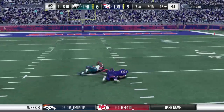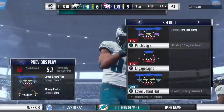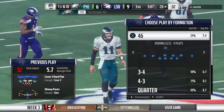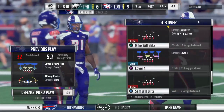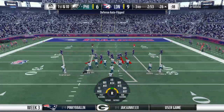Going down the middle, and it's complete. And he'll be taken down, but not before getting this inside the 30. A gain of 32 that time. So after that big play, let's see if they can catch their defense maybe on their heels.